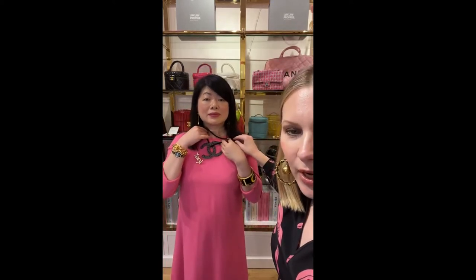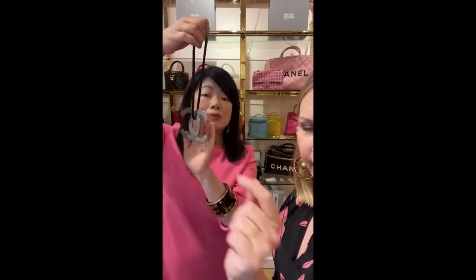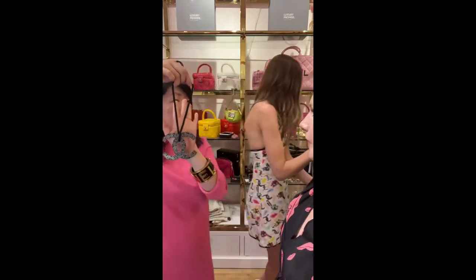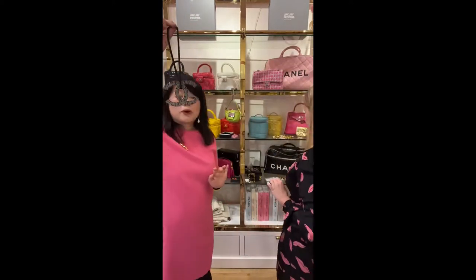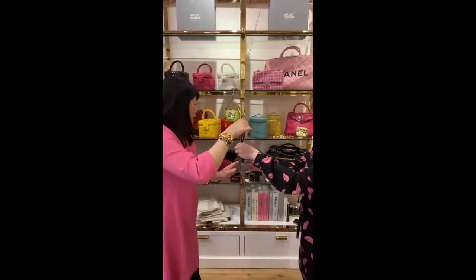So the price of this XL necklace is £1,395, which is $1,683. So the icon appeared over here on your right. Does this come with anything? No, it's just the necklace by itself. However, everything that doesn't come with anything else, we always provide with a complimentary Luxury Promise dust bag. Yes. Thank you, Winnie.